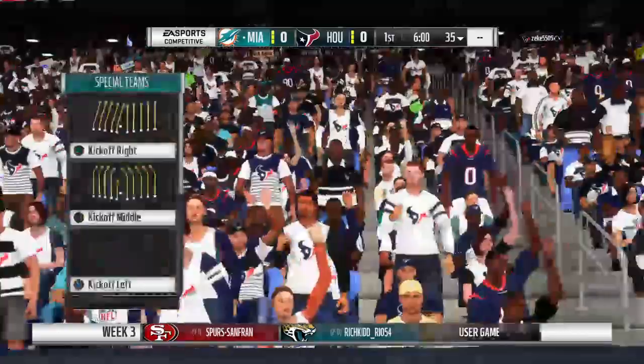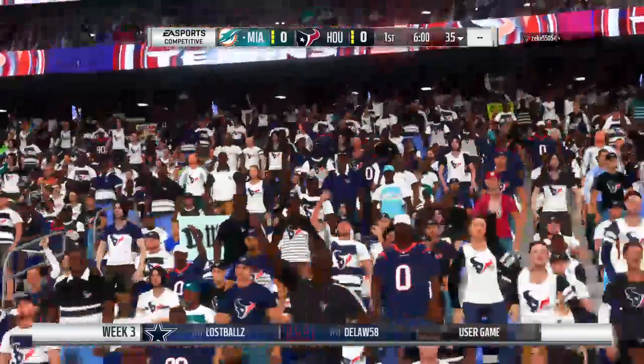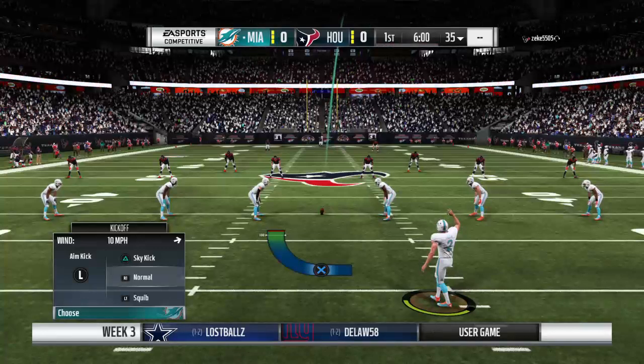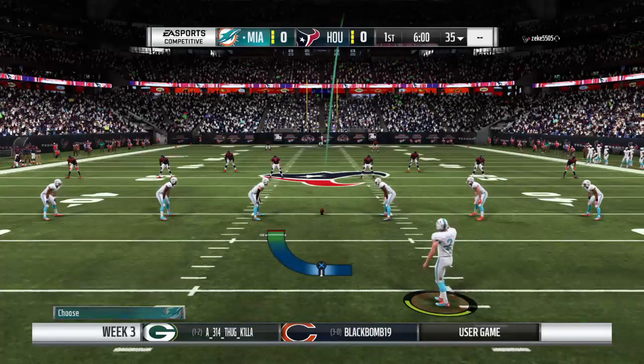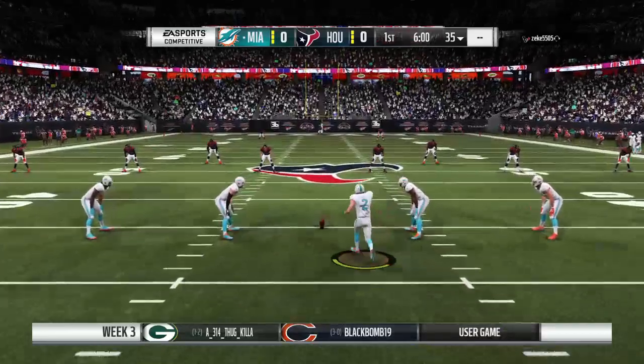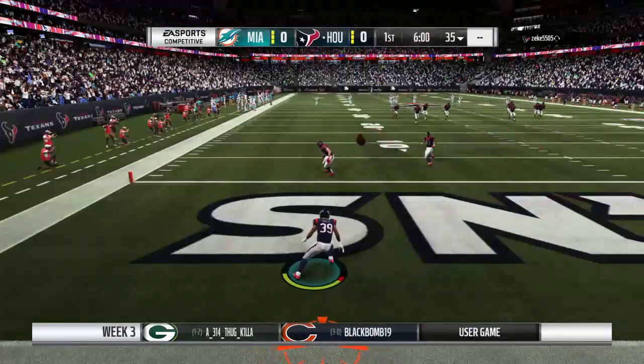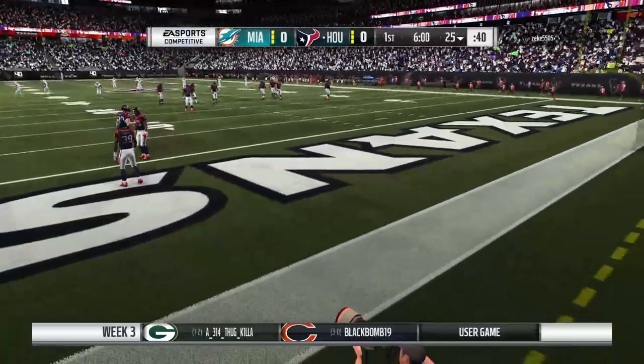Was in evidence a moment ago. Fireworks, pyrotechnics, you name it. This crowd is ready as their guys get set to match up between the Miami Dolphins and the Houston Texans. It's an Indian summer afternoon. Perfect conditions for football, and off we go on EA Sports.